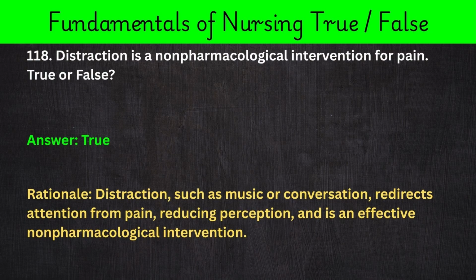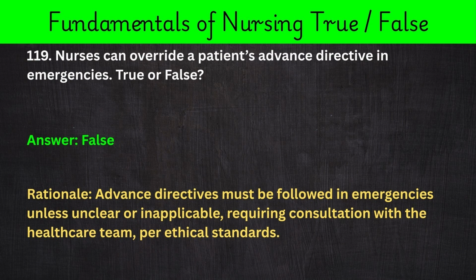True or false? Answer: True. Rationale: Distraction, such as music or conversation, redirects attention from pain, reducing perception, and is an effective non-pharmacological intervention. 119. Nurses can override a patient's advance directive in emergencies.